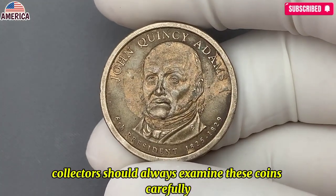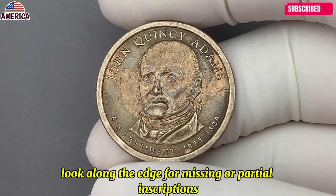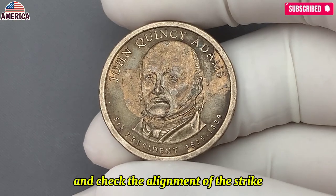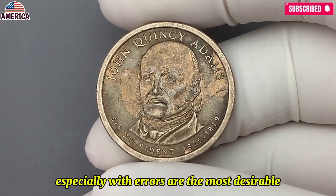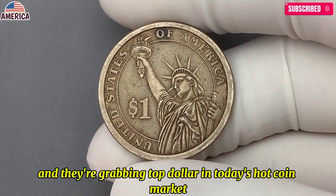Collectors should always examine these coins carefully. Look along the edge for missing or partial inscriptions, inspect the portrait of John Quincy Adams for any signs of doubling, and check the alignment of the strike. Coins that are in mint state or proof condition, especially with errors, are the most desirable, and they're grabbing top dollar in today's hot coin market.